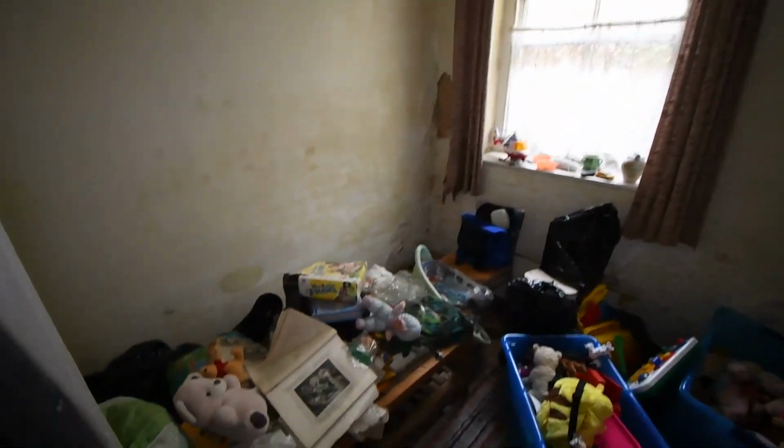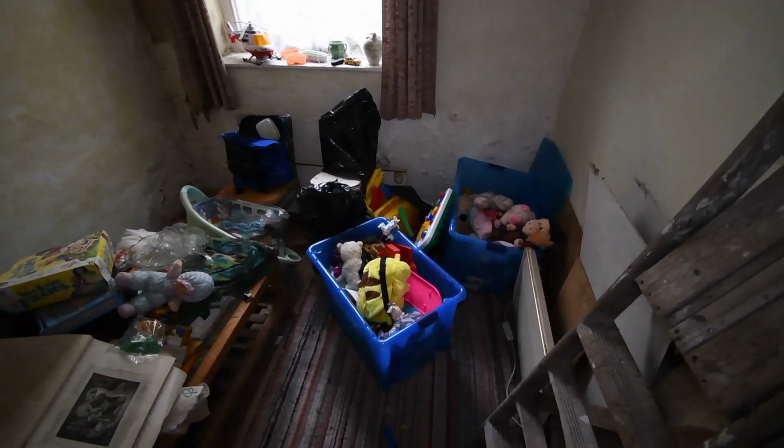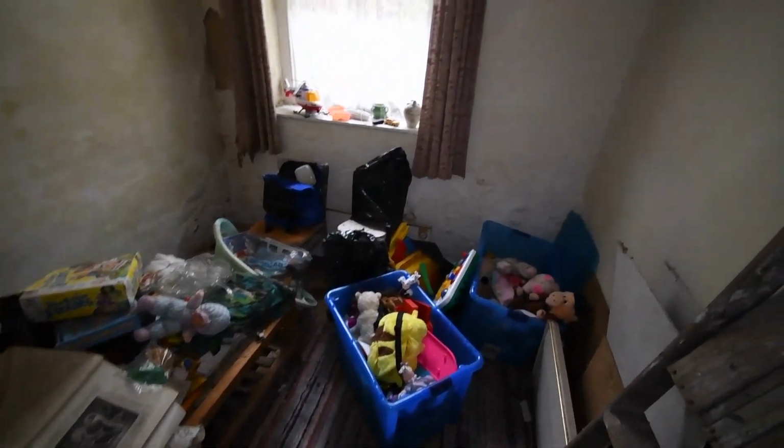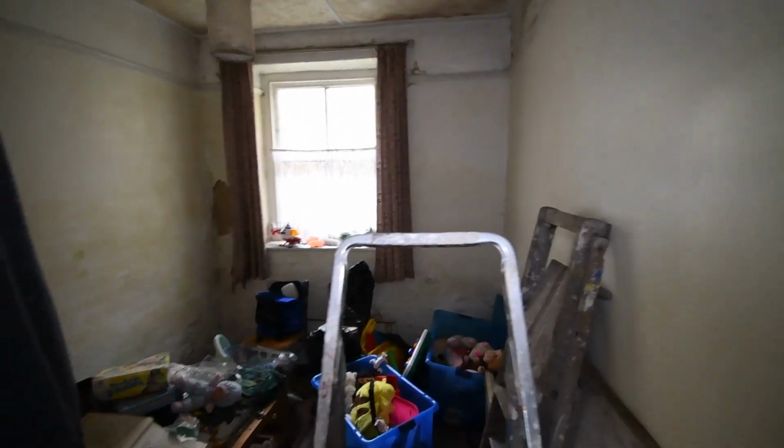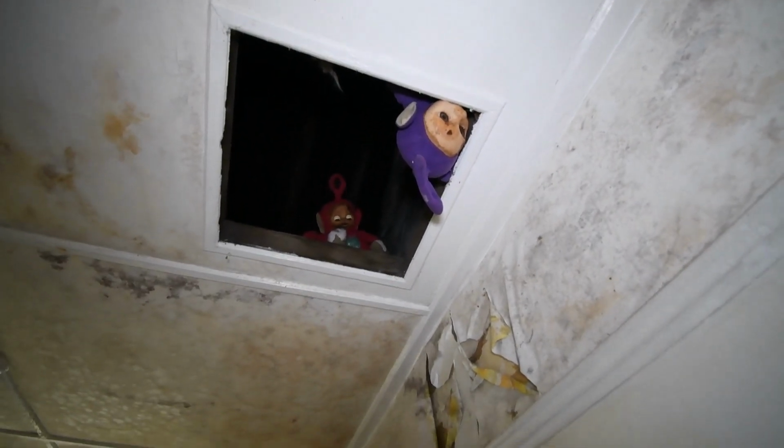Got an old kid's bedroom, I'm going to say. It's a small room, but there's a lot of kids' toys in here. Holy shit. Well, that just scared the living crap out of me. Teletubbies.